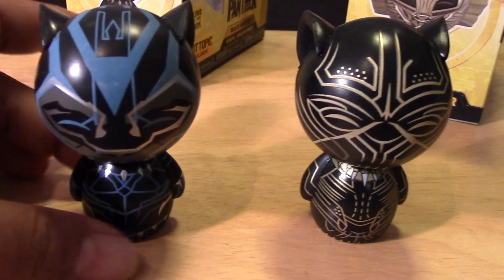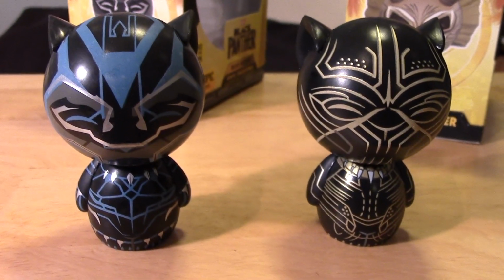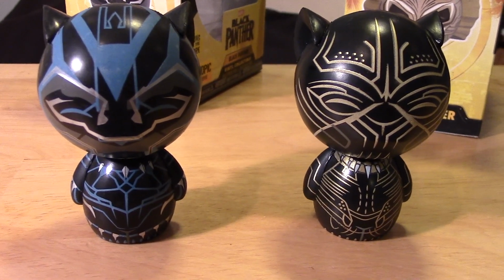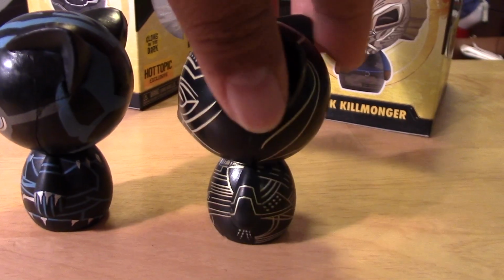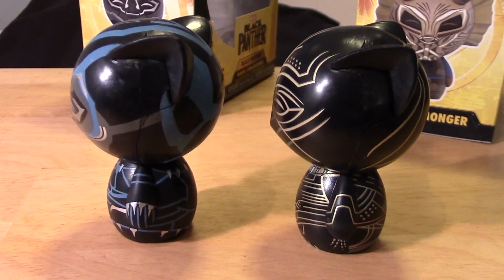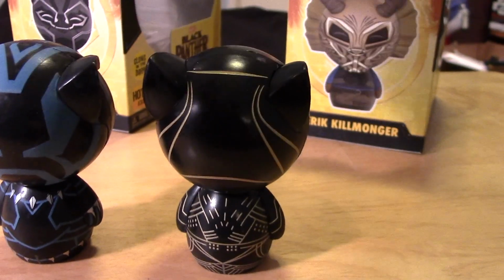So these are all the details. You can take a closer look at both of them. Black Panther and the Golden Jaguar. The side of both Dorbz. The backside.